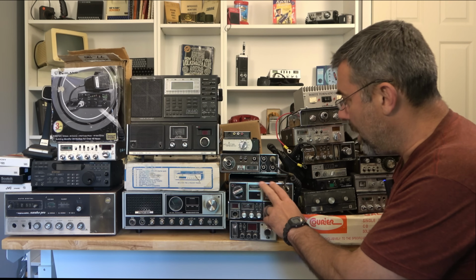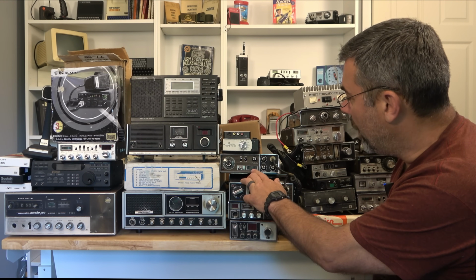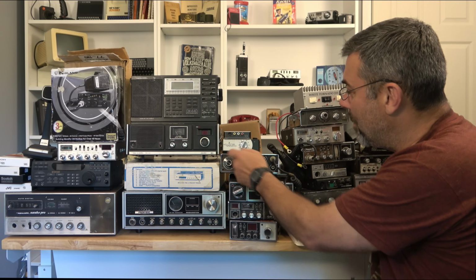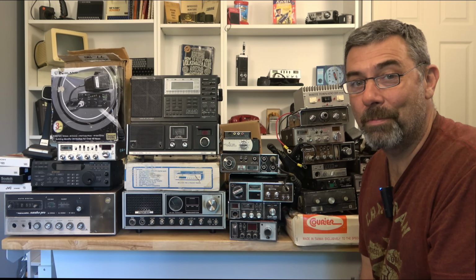This one's kind of buried in the mix, but it's a nice Royce 40 channel. That one's good. Tram, 23 channel here. That's a nice one as well. And this is a 23 channel, but it's actually a 40 channel because it has this on the bottom here. It's channel select. So I thought that was cool that somebody added that in there. I thought that was just pretty neat.